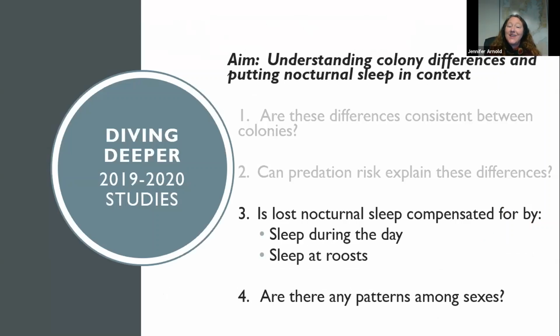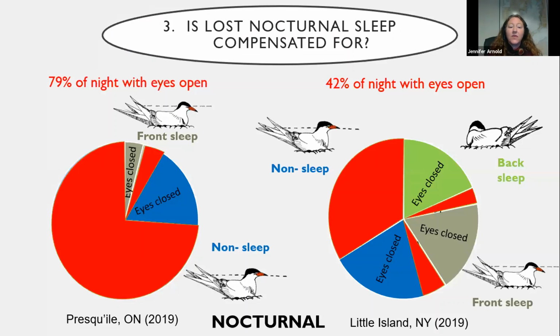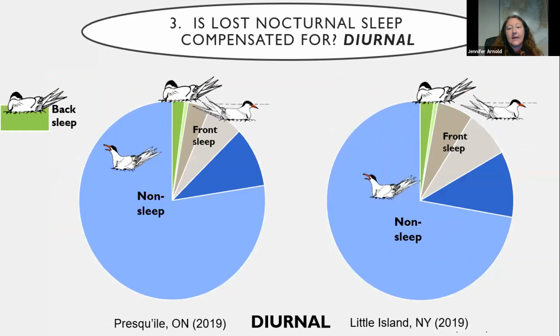Okay, so the next question is: is lost nocturnal sleep compensated for by sleep during the day? So this is just a reminder of what the nocturnal sleep looked like. Remember, it differed between the two colonies. At Presqu'île, 79% of the night, the birds had their eyes open and they weren't sleeping very much, whereas at Little Island, they only had their eyes open 42% of the night. So very different between the two colonies at night.